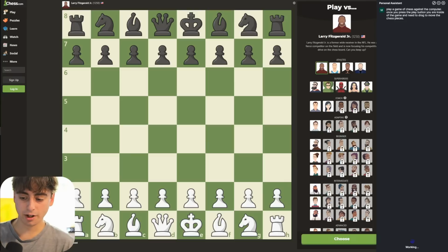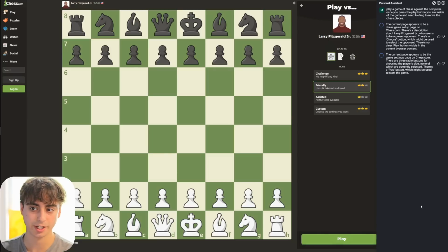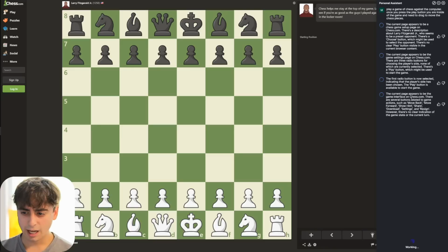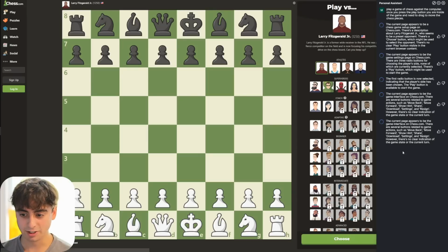All right, we've prompted it a little bit better this time. Let's see if we can get it to play some chess. Now it has found the visible play button, so it should understand that this will start the game. All right, it started the game. I told it it needs to drag the pieces. Game interface on chess.com. Several buttons related to game action such as move back, move forward, show hint, share, download, settings, and resign. However, there's no clear indication of the game state. So yeah, I can't figure out exactly where it is inside of the game.